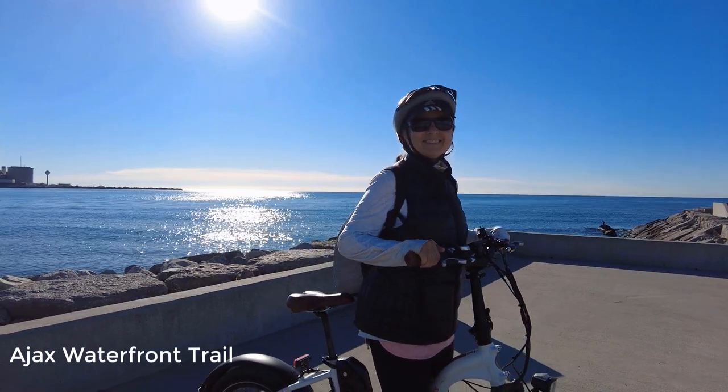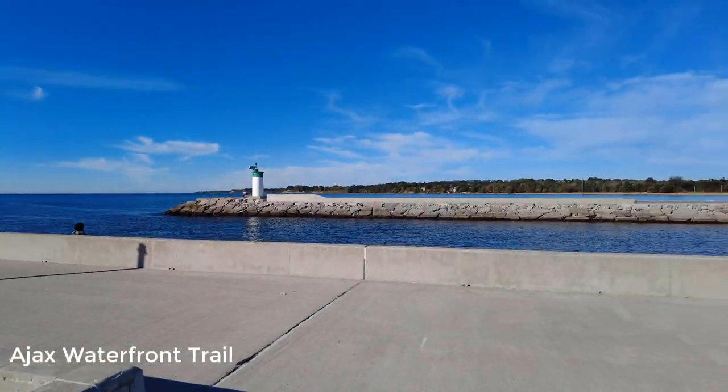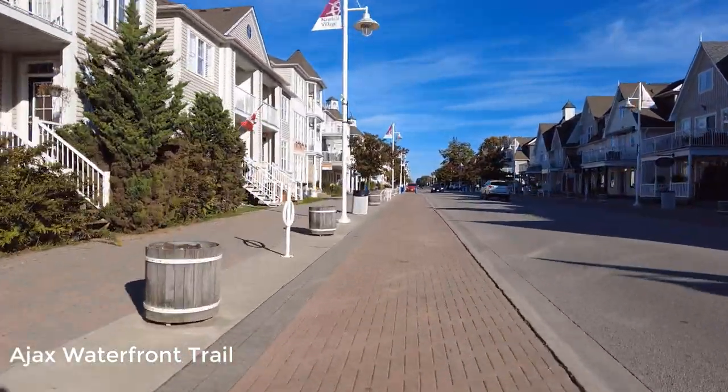Before we started on the drive east, we rode our bikes along the Great Lakes Waterfront Trail in Pickering and Ajax. We couldn't have asked for a better day.